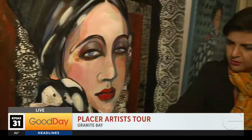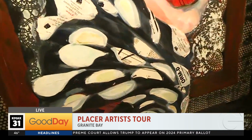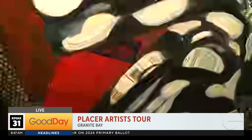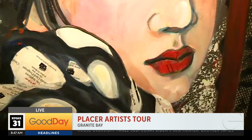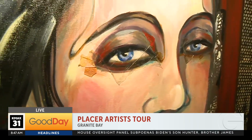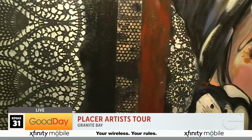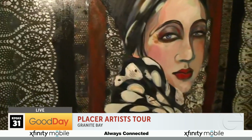These are all labels from cleaning products. There's plastic wrapped around those bottles. You don't even realize this is all from that. The orange, the lips, that's plastic, and then the eyes, and then the tape that's framing her is from under a carpet. Somebody had rolled up their carpet and taped it, and when we unrolled it, this pattern came on the tape. So I don't let anybody throw anything in. You should see my studio. This is not what my studio looks like.